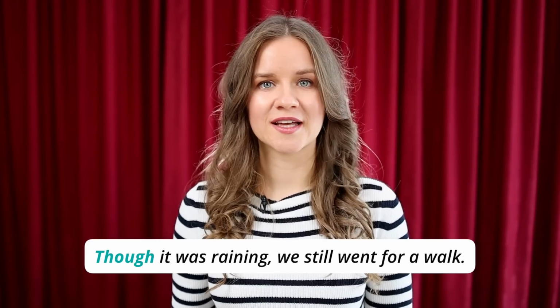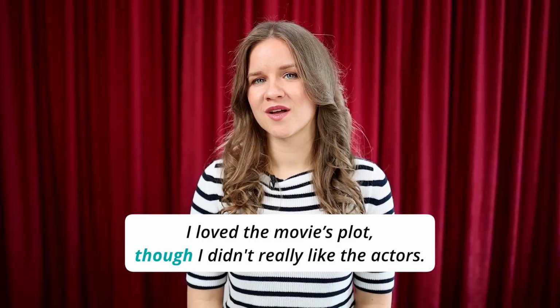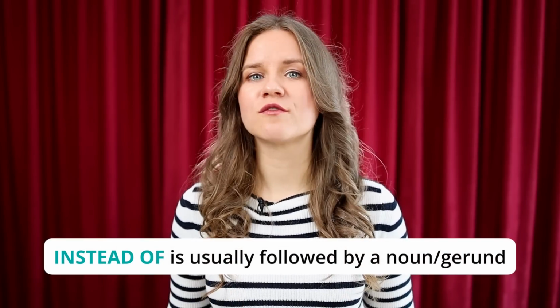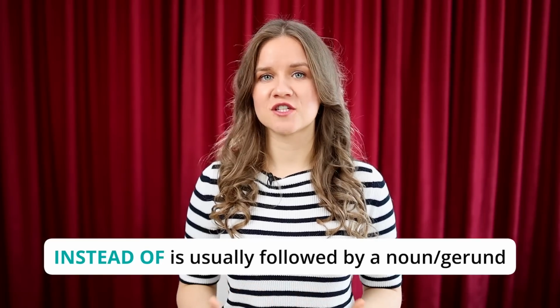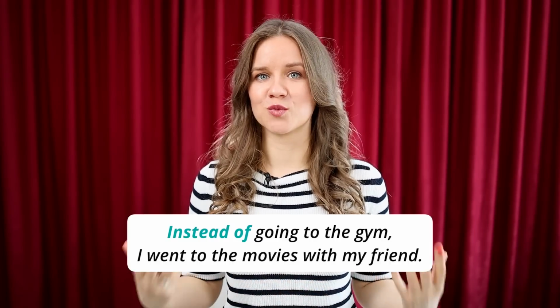Though it was raining, we still went for a walk. I loved the movie's plot, though I didn't really like the actors. 13. Instead or instead of. Note that instead of is usually followed by a noun or a gerund, so you will never see an infinitive verb after it. Instead of going to the gym, I went to the movies with my friend.